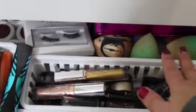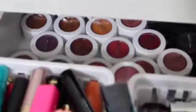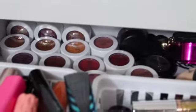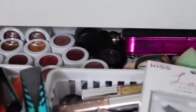I have some makeup sponges. Most of them are dirty. Don't judge me. In the back, and then I have some fake eyelashes here. And then I have a bunch of ColourPop Super Shock singles in the back there. Again, I really don't like that about these drawers, that I have to reach and try to remember what is back there. It's not super convenient since they don't pull out all the way, but what you gonna do?